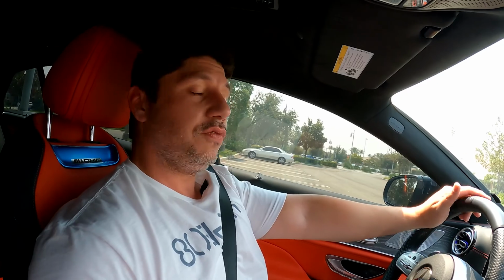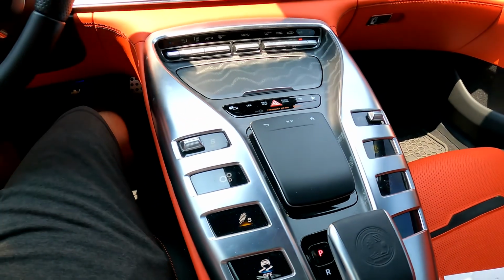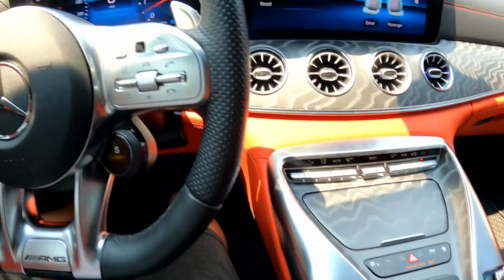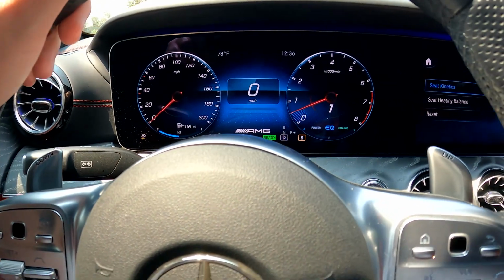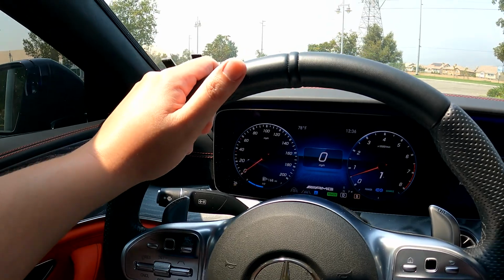All right, so driving the AMG GT 4-door sedan, coupe, whatever, hatchback. Experience number one, the shift knob. That feels so good to put it into gear. Look at that. I got it set up in sport already, because that's what I like to drive in. And it looks like I got 168 miles of gas.